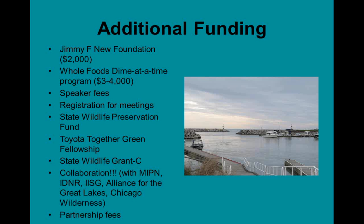a 501c3, because our fiscal agent is Chicago Botanic Garden, and they handle all of our grant money and provide the administration for that, and I am considered an employee of the Chicago Botanic Garden, and they also provide my benefits. But other sources of income for smaller projects include the Jimmy F. New Foundation, which is funding an assistant to help us with the New Invaders Watch Program database update.